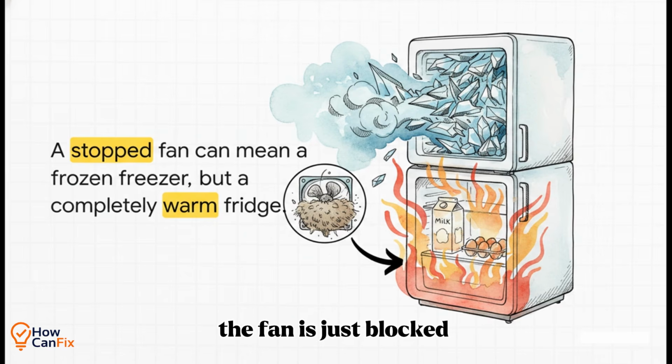Sometimes the fan is just blocked by a massive dust bunny or a piece of debris. If you unplug the fridge, carefully clean those fan blades, and it starts spinning again, well, congratulations, you just saved yourself a massive repair bill.